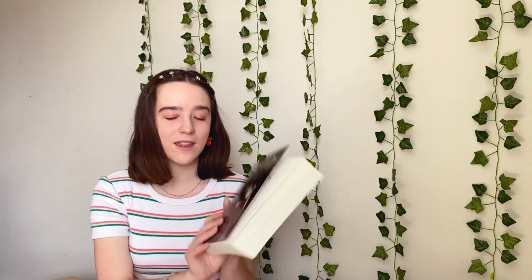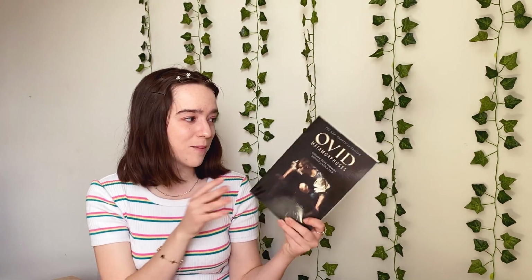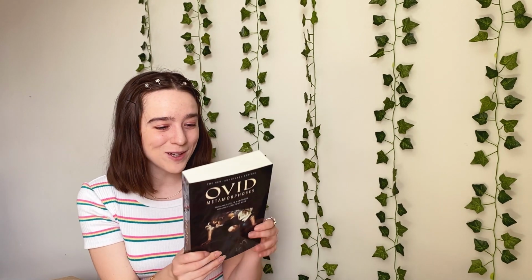I'm so looking forward to it. I think what I would like to do with this one is, again, just read it very slowly over a set amount of time, going through myths one by one. And I think it's perfect for right now as well, and Ovid's writing is gorgeous too. So there we go. Those are 10 book recommendations for spring.